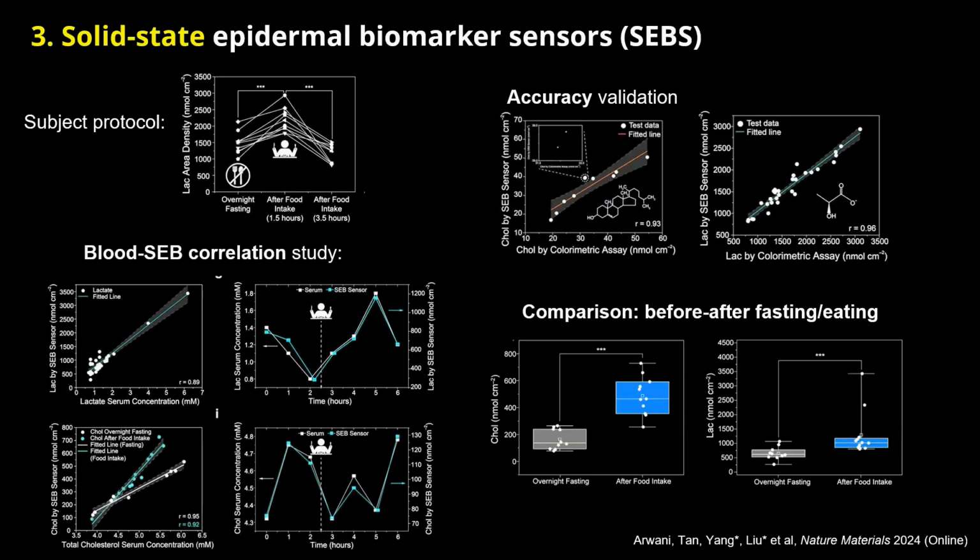So here, if you look at this figure, we are testing across quite a few hours through the day. In the middle, the user takes a meal. At the same time points that we take an on-skin reading, we then also do a fingerprick test to look at the serum concentrations. And we can see that the trend follows very well, and the correlation between the solid-state epidermal markers versus the serum markers is really high.